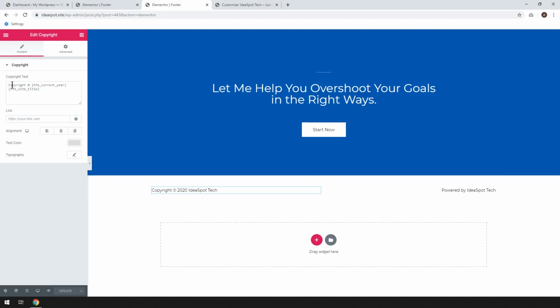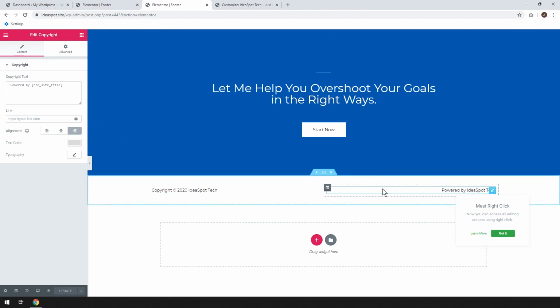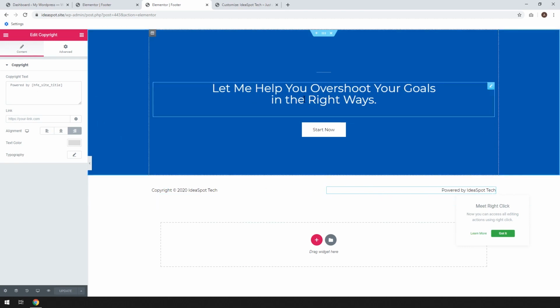And there we go, we've got our copyright info. So that'll link the current year and the title, and it's going to say copyright. Over here, this is just plain text, and you could put whatever you want in there as well. But I'm pretty happy with how that works, just as it is.